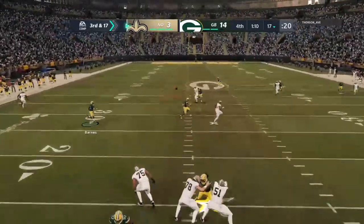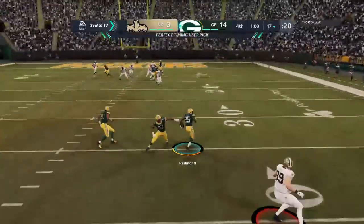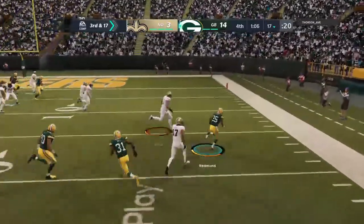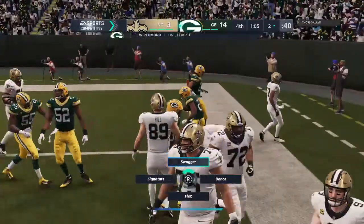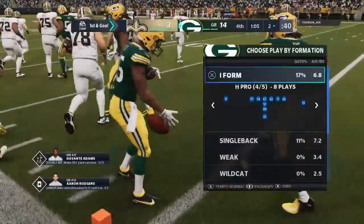Shotgun now for Breeze. And this is intercepted, and that should do it. Picked up by Will Redmond. And that pick just sets him up beautifully right down near the goal line.